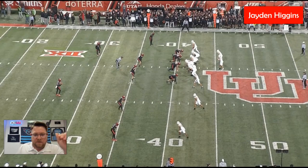Here, this is a little bit different. You have Higgins as the inside man in the slot. Again, I think he could be a versatile weapon. I think he could play Z and come in motion if you need him. Because he's like a Dollar General Tetairoa McMillan, a guy with big size and good smooth runner. He just doesn't have the elite speed and explosiveness of a McMillan necessarily, but such a good route runner. He comes out here and he's running just a sit down, and you got to read the zone here.